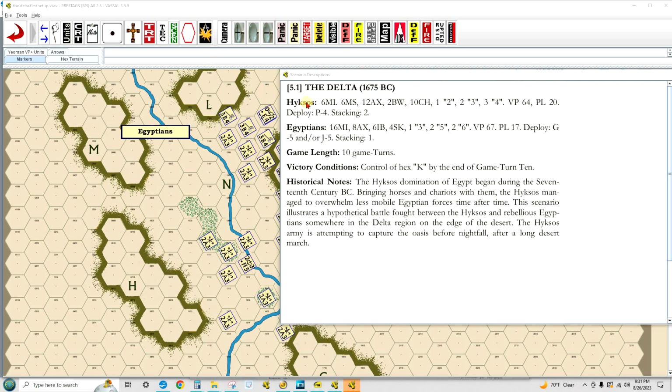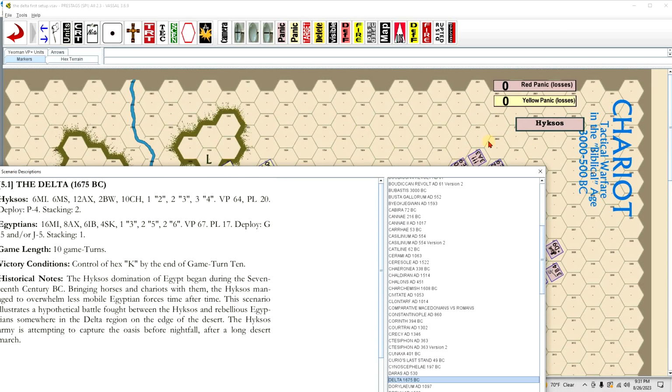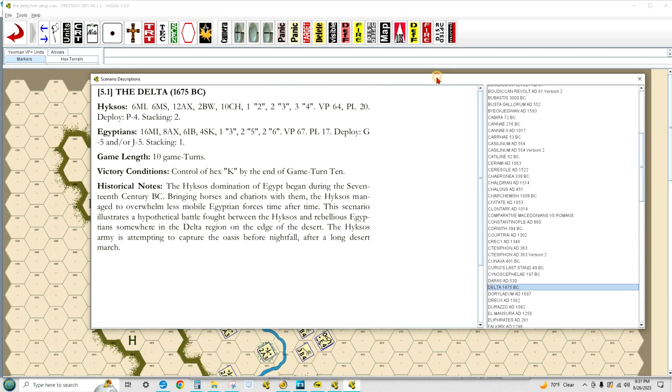Now, this is in the rules. It tells you how many units you can start with, and then the leader's values are here. It tells you victory points, and it shows you a panic level. And the nice thing about this Vassal module is it keeps track of your panic levels as you delete pieces.